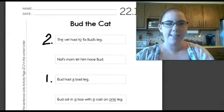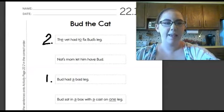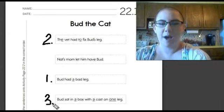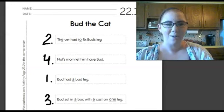Now we have 2 sentences left. We have Nat's mom let him have Bud, and Bud sat in a box with a cast on one leg. Which one of those happened first? He sat with the cast first, before Nat asked his mom if he could have him. So I'll write 3 next to Bud sat in a box, and 4 next to Nat's mom let him have Bud. Good job putting those events in order.